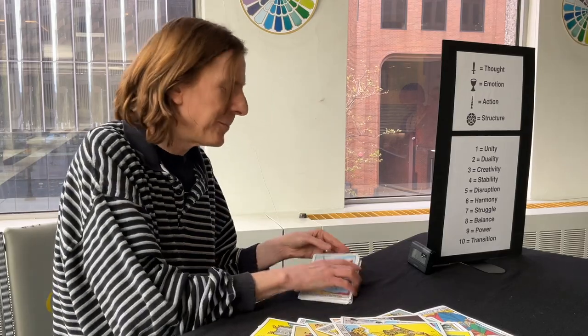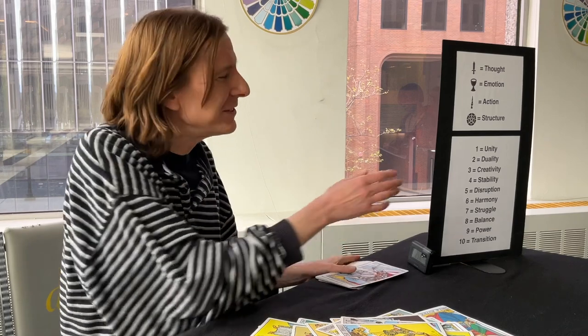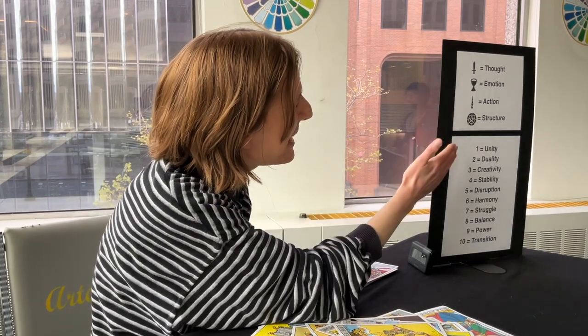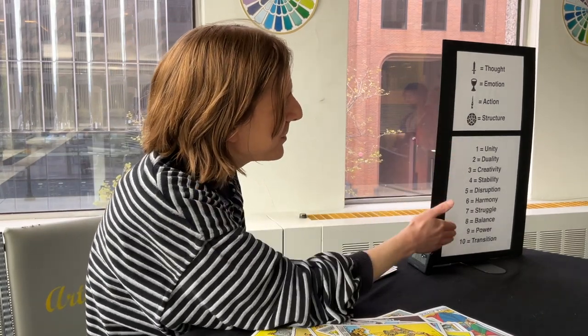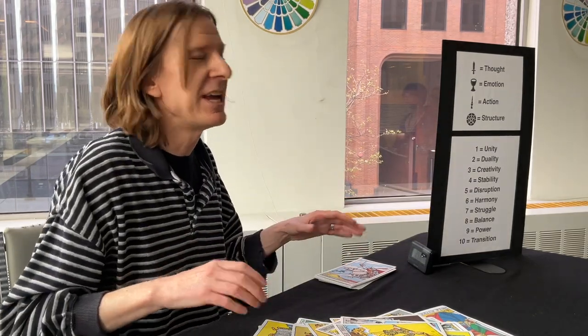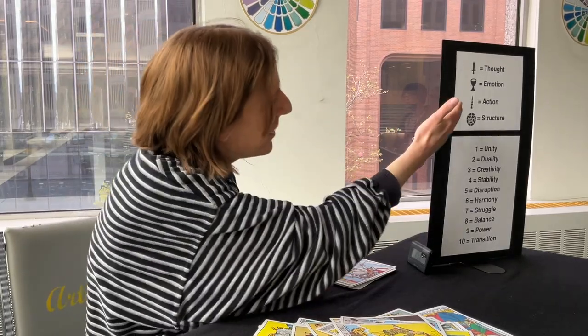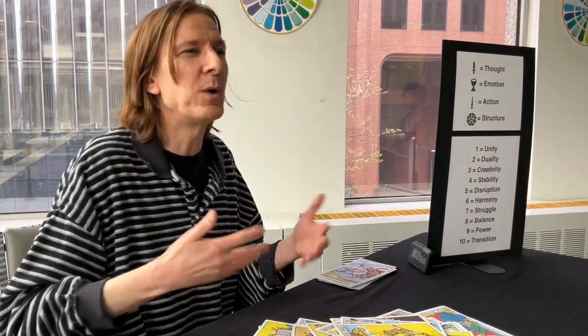Okay, now, that is the deck. So as you see, all it really takes is the key words of the 1 through 10 mixed with the elemental energies. And when you mix those two, and you just think about it, what is this and this combined, what does that mean to you?